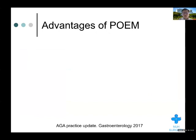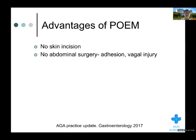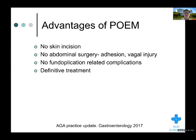This slide summarizes the advantages of POEM from the AGA practice update. POEM provides several advantages, including no skin incision for our patients. The patient doesn't require any abdominal surgery, and they avoid any potential problems of adhesions or nerve injury. Because there's no fundoplication, they don't have fundoplication issues such as gas bloating. And POEM is actually a surgical myotomy, therefore it's a definitive treatment for achalasia.